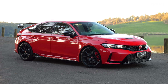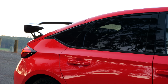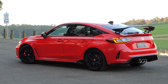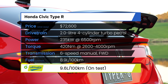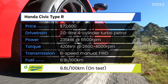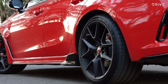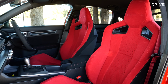The 6th generation Honda Civic Type R tones down the outlandish looks of its predecessor, but still looks suitably pumped in all the right places. It's priced from $72,600 drive away nationwide, and like the GR Corolla, only comes in 6-speed manual specification. The powertrain has been largely pinched from its predecessor, but now outputs 235 kilowatts and 420 newton meters through the front wheels. It gets a limited slip differential over the front axle, a series of driving modes, including the provision to create your own, a switchable active exhaust, 19-inch alloy wheels wrapped in Michelin Pilot Sport 4S tyres, and a set of obnoxious red seats inside the cabin, though we'll get to those shortly.